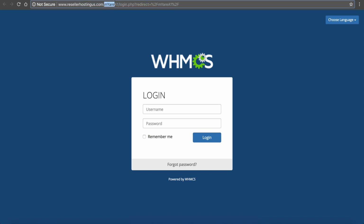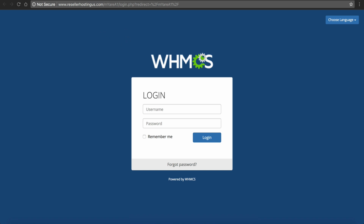That's why I called it my area 1, because I wanted to make it as hard as possible for someone to figure it out or to get into it, because it's not going to be found anywhere else. Now I'm going to enter that username and password I created to get in the back end. So I'm going to enter my username and I'm going to enter my password.